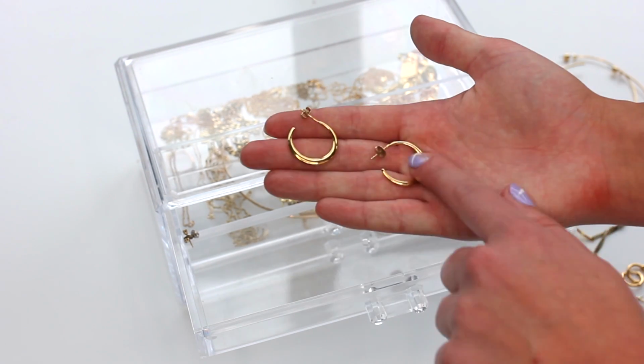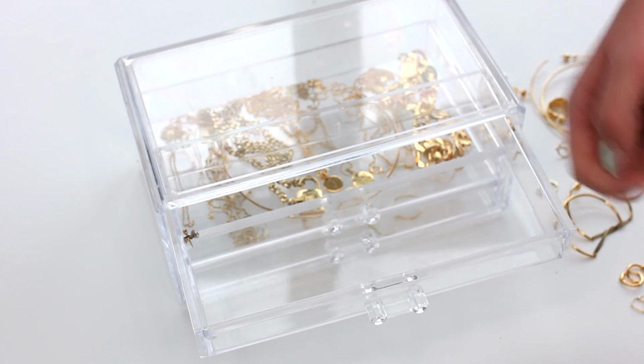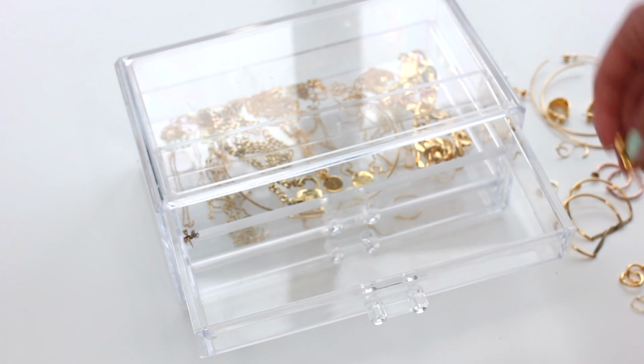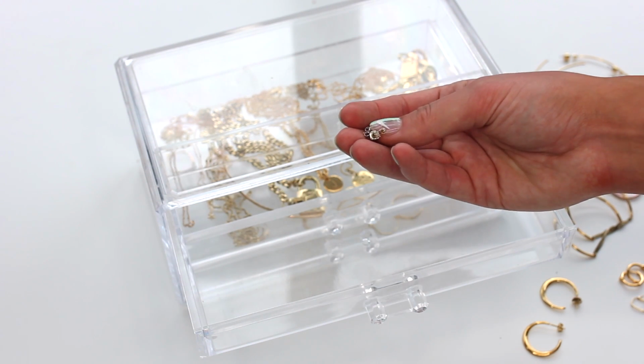I really like them. I actually get a lot of use out of these as well. I would actually say that this pair of earrings and the safety pin earrings are probably my two most worn pairs of earrings. And then back here, I just have this little baby teeny tiny set of little diamond earrings.